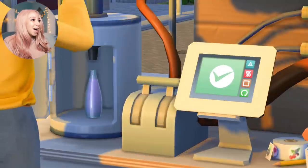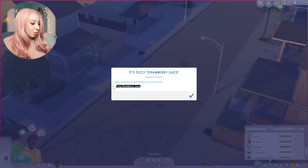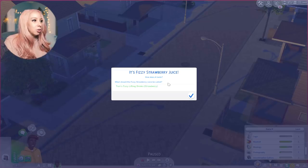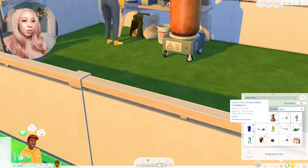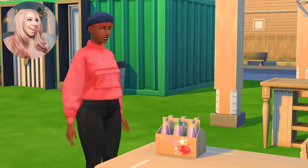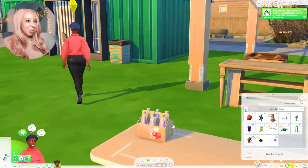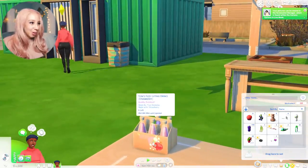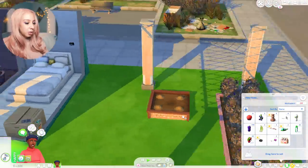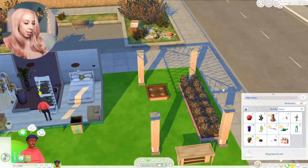Here we go, guys! The moment we've all been waiting for. Strawberry juice. Strawberry juice. $245. That's not bad. Yay. I'm so happy. I'm so happy. I wish we could frame this and put it on the wall. Hey, what happened here? They're sheltered. Why did they... The world is against us having strawberries for some reason.